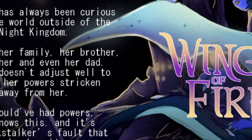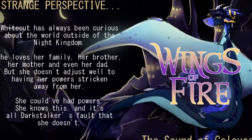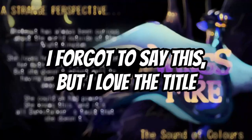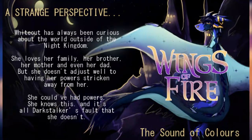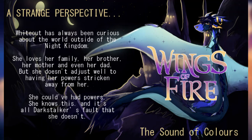In 12th place, our result was made by 𝙒𝙗𝙁𝙁𝙁. It's a Wings of Fire book based on an alternate universe where Whiteout was born with powers, but Darkstalker got jealous and took them from her. Can't even express in words how amazing this looks. I've never seen a background quite this uniquely gorgeous, and that paired with the splendiferous, I don't care if that's not a word, artwork. Like, wow!